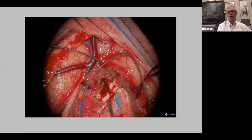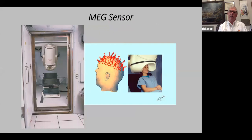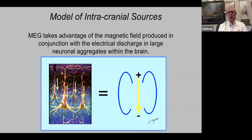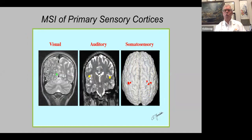A word on magnetoencephalography. This uses a number of superconductors, squids, to triangulate electrical activity. So rather than measuring changes in focal cortical perfusion like we do with fMRI, magnetoencephalography actually measures pooled neuronal activity, and again is a non-invasive measure that will triangulate using pretty much the same mathematical algorithms as GPS, where these electrical signals come from, and then making an EEG map, which can be superimposed on an MRI. So MSI is magnetic source imaging, which is the superimposition of a MEG signal on an MRI.